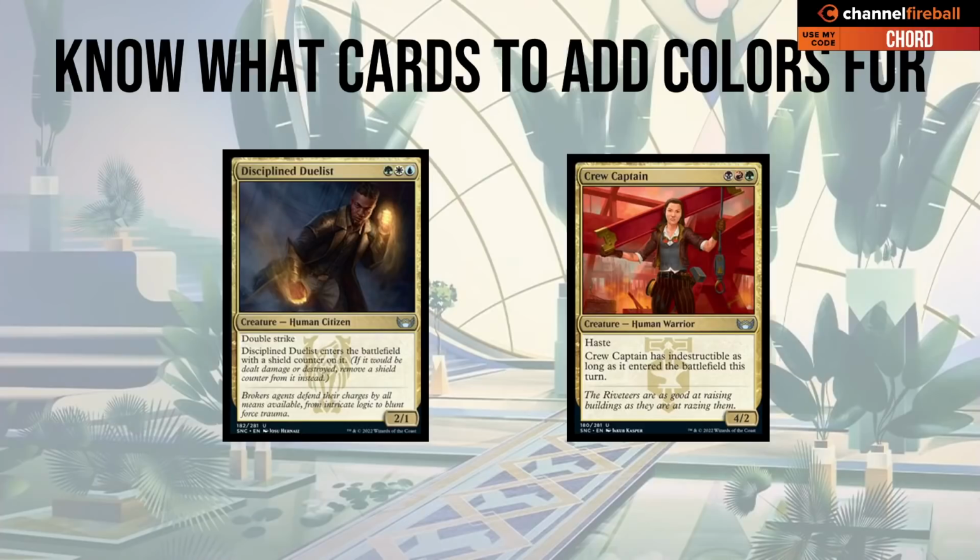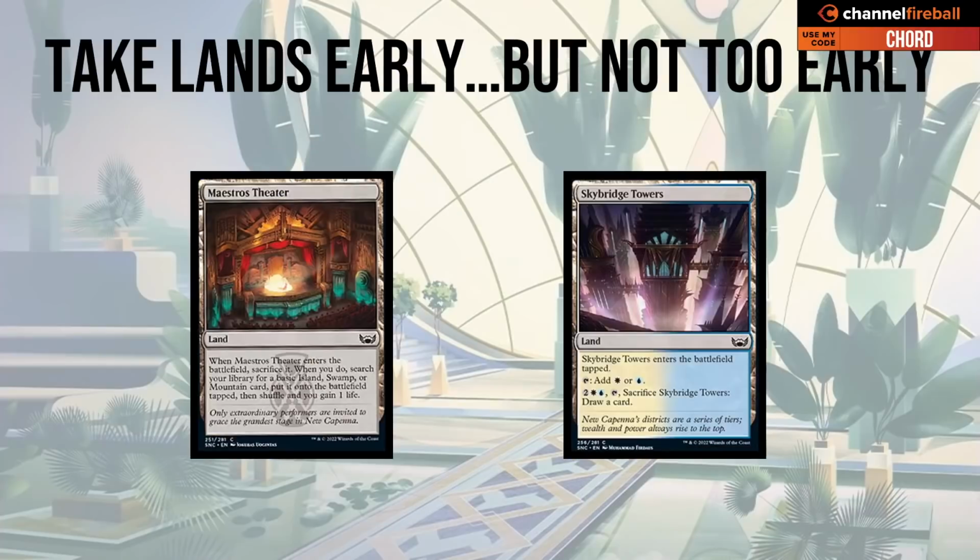If you aren't privy to exactly what is a good multicolor card yet, or not a good one, that's where 17 lands can come in and give you an easy cheat sheet of, okay, that one's way worse than I thought, or maybe this one's better than I thought. Crew Captain's not one where I'd be like, oh, I'm in red-black? Ooh, Crew Captain, maybe I could pick that up and play it. Not anywhere on the same level as Disciplined Duelist. As the format matures a bit, figuring out exactly what those cards are to add a second or third color for is important.